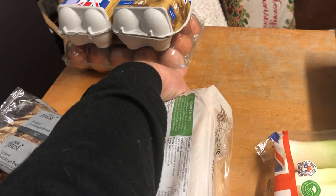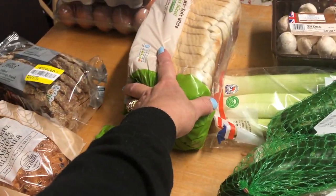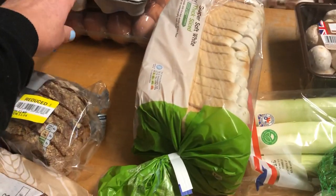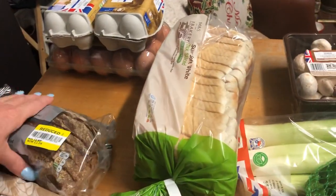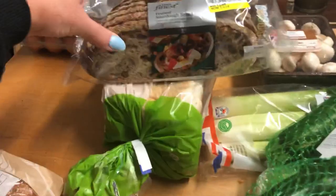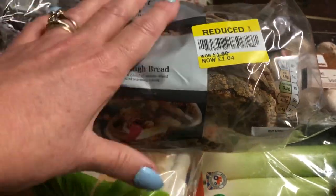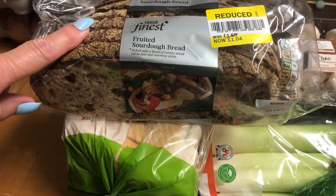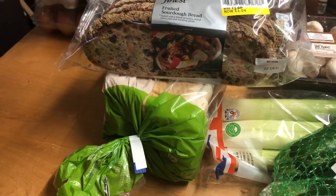And the big pack at the bottom, which are medium eggs, they're for the boys for their dinners. I got a white loaf from Marks & Spencer's. Those are from Tesco, by the way, the eggs. This is from Marks & Spencer. I got a fruited sourdough bread from Tesco, reduced to £1.04. That's going to go in the freezer. Thought that'd be nice at some point over Christmas with cheese on, maybe toasted.